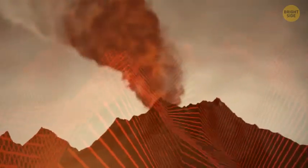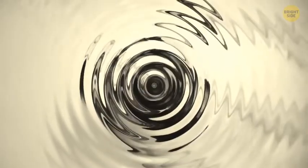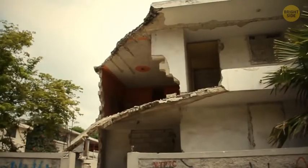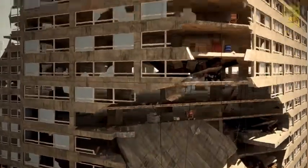Those waves travel through layers at a different speed, depending on the direction they go and the material they move through. In the new study, a team of scientists used a data set of 100,000 deep earthquakes. Some of them went over 60 miles below the surface.